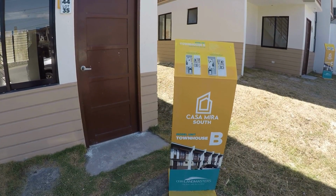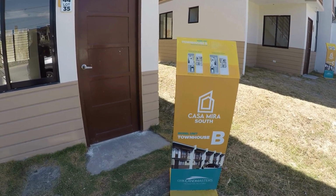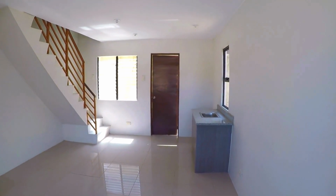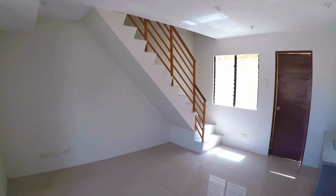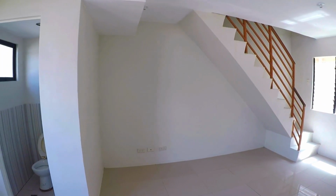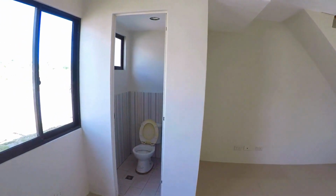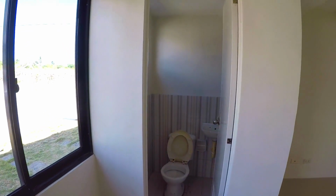The first property we'll look at is the Casa Mira South Townhome Model B. Stepping inside the living room, viewing the kitchen and dining area. The living room is outfitted with cable. And on the lower level, you have a half bathroom with toilet and sink.